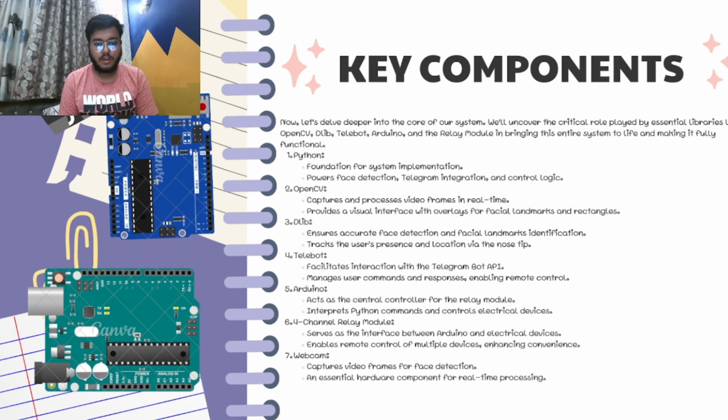Then we have Arduino, which acts as a central controller for the relay module, interprets Python commands, and controls electrical devices. Then we have 4-channel relay module, which serves as the interface between Arduino and electrical devices, enables remote control of multiple devices, enhancing convenience. Then we have webcam, which captures the video frames for the face detection, and it is one of the essential hardware components for real-time processing.